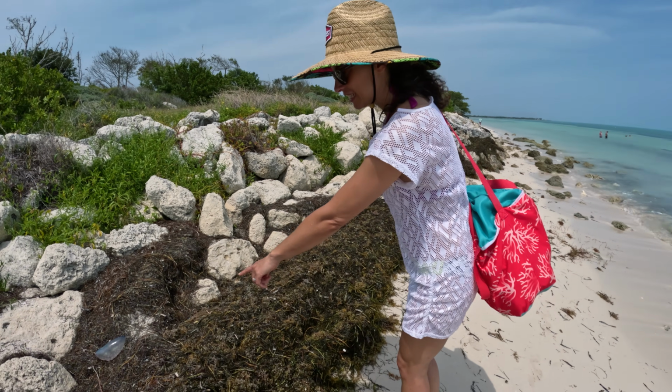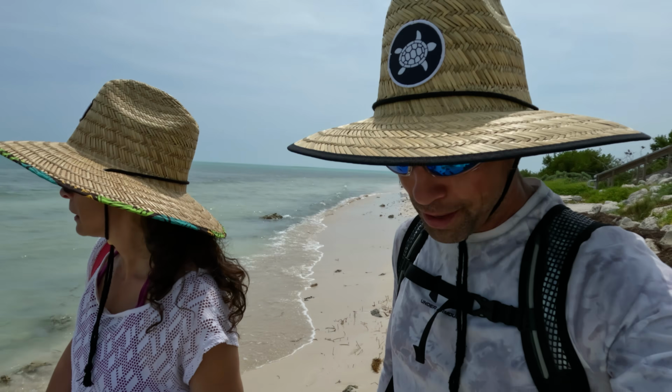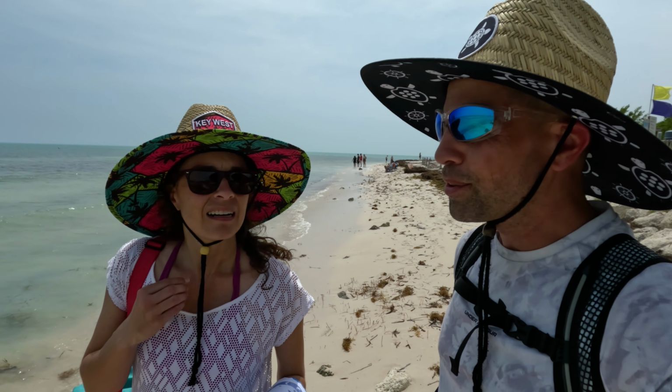Oh, you weren't kidding, look. Oh man, that's a Portuguese man-o-war. So seriously, there's some stinging marine life. I know, them things can really sting, but you can usually see those. If you see them floating next to you, they could have tentacles up to like 10 feet.